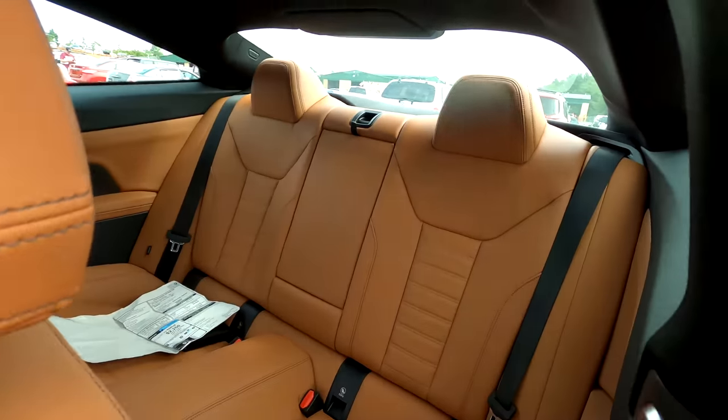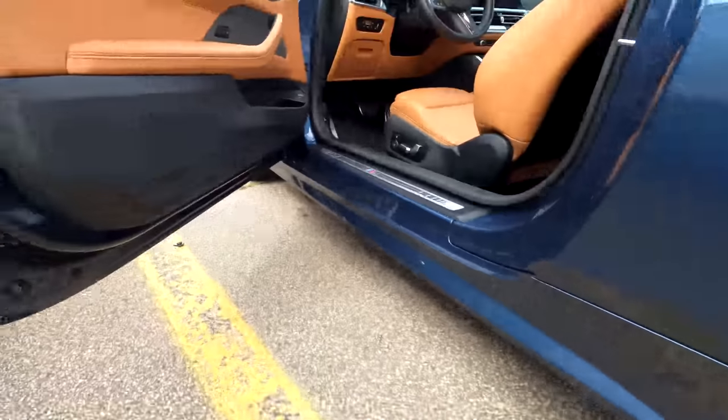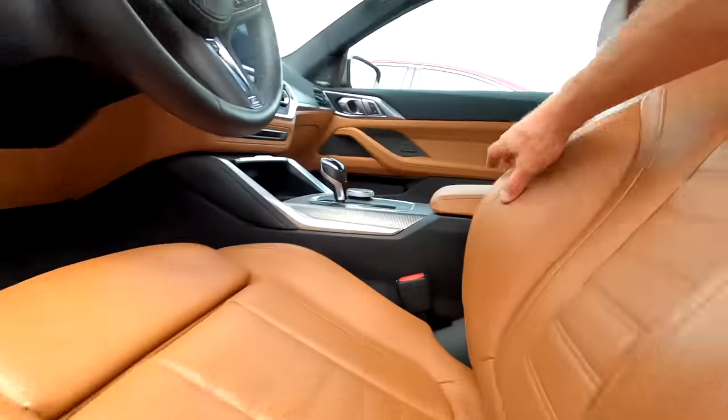What an amazing car. Now, this should be fun for me. M on the pedals, M on the calipers, M on the wheels. It's not an M4, it's a 440M.